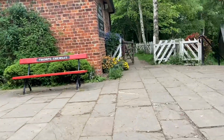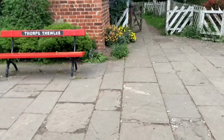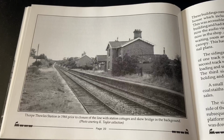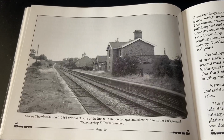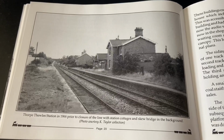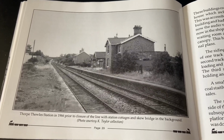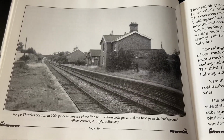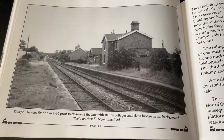When it was abandoned and when it was in its heyday. So in this book you can see the photograph of Thorpe Fuel Station when it was abandoned. And I've done a bit more reading on it, and it opened to goods traffic in 1878, opened to passenger traffic in 1880, closed to passenger traffic in 1931, and closed to goods traffic in 1951.